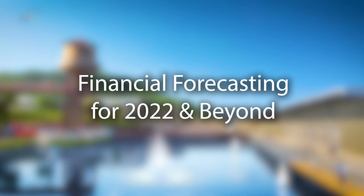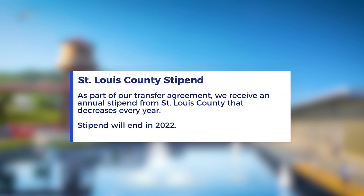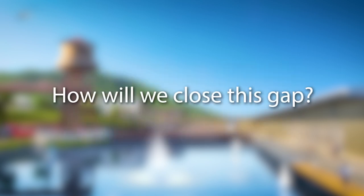One storm that we will have to weather is the financial gap that we will face in 2022. As part of the transfer agreement, the document that changed museum ownership in 2017, the museum receives a stipend from St. Louis County. This stipend decreases annually over a 5-year period. Beginning in January 2022, the museum will no longer receive this payment. What will the museum do to close this financial gap?